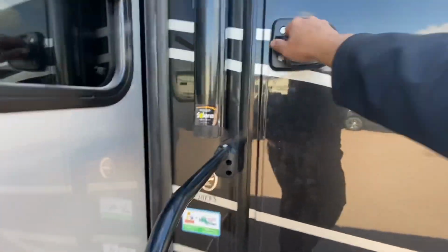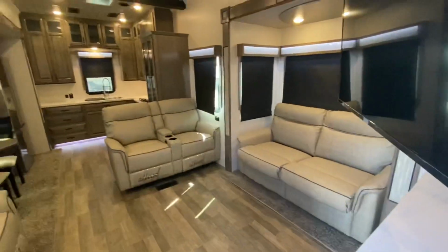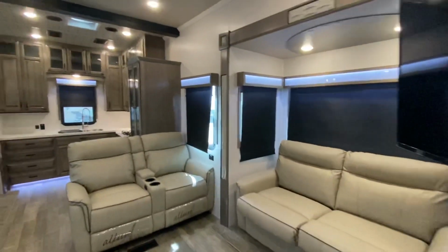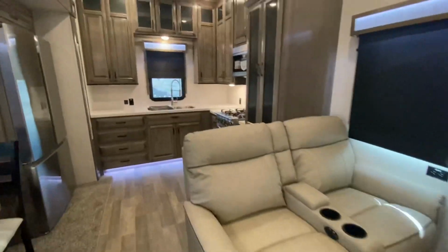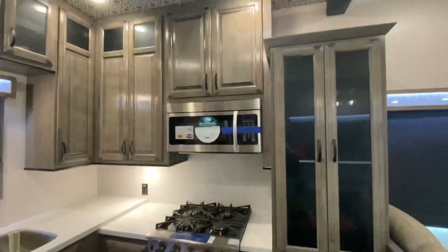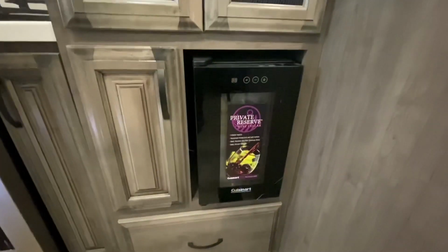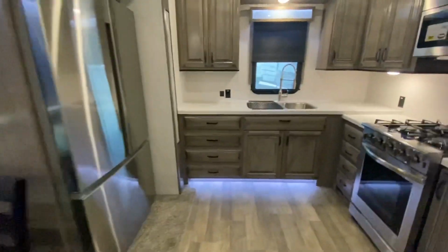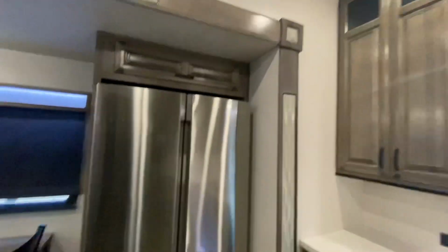Woo! Lots of wind today. Oh my goodness. Wow. This is absolutely gorgeous. Allure furniture, power operated. Look at this kitchen. Oven, 4-burner stove, microwave. Wouldn't be a champagne edition without your wine chiller. Fridge. Dual sinks. This is just like at home. Nope, this is way better.